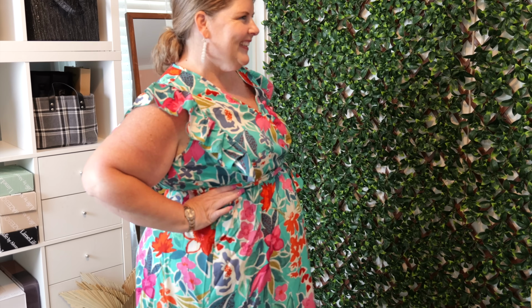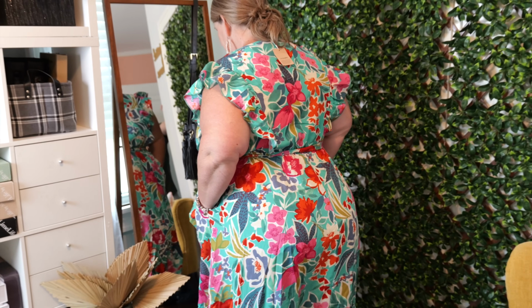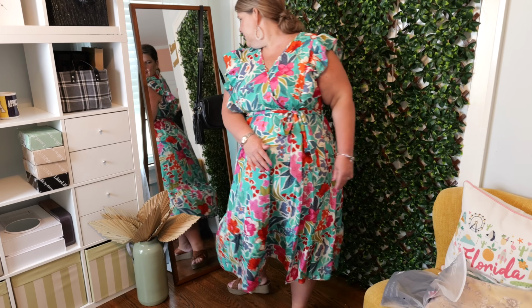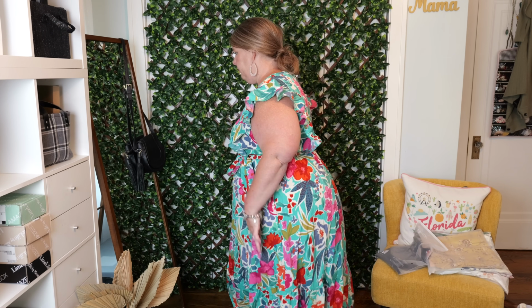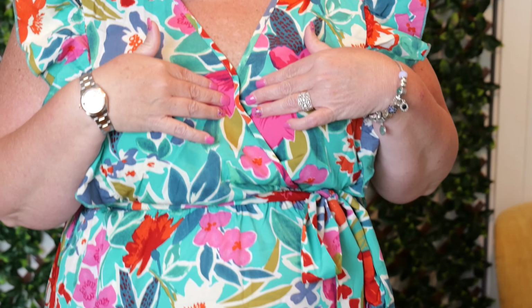It kind of breaks the dress up a little bit, and I just think that's so cute. It's another longer dress, which I love. I'm not a short dress kind of girl. Has pockets, and again, I'm in Florida, so I need something that's going to be cool, and this fabric doesn't feel cheap, but it feels good, so I love that. If you are bigger chested, I feel like it's going to be a perfect fit for you up here. It also has a button clasp at the top, so you don't have to worry about the girls just spilling out everywhere.